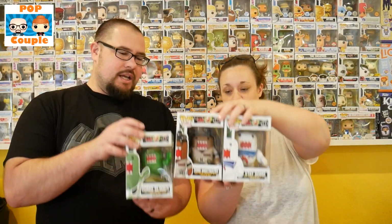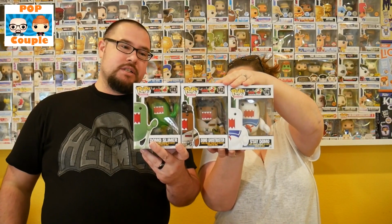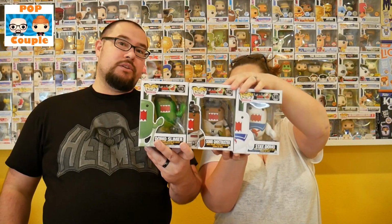So there we go. There are the three Domo Pops for Ghostbusters. So we're just missing three from the DC line. It's all three Batmans. It's Black Suit Batman, the classic blue and gray, and then the metallic. And I think the metallic's also blue and gray. Yeah, but it's metallic.